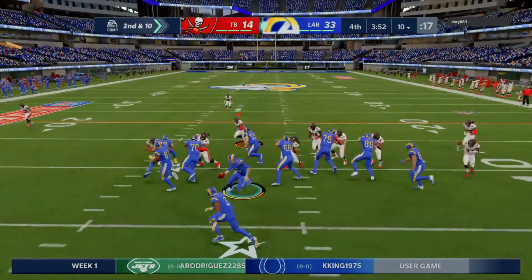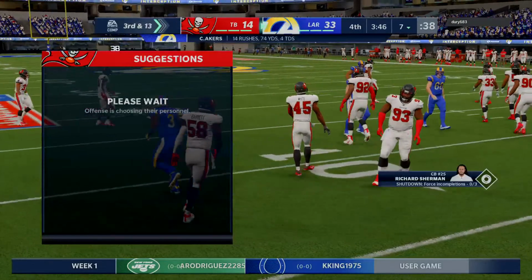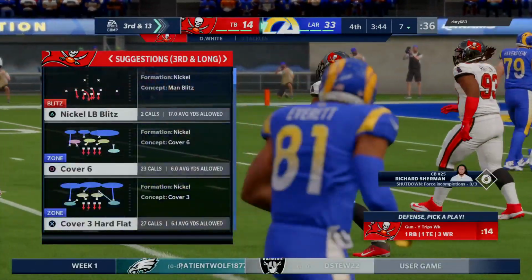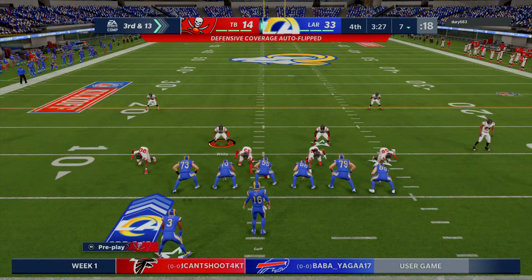Here they come, 2nd and 10 now from the 10. And he'll lose yardage and be down at the 7-yard line. This will be a loss of 3, and now a much tougher 3rd down looming. Back at his own 7. And the box with an extra defender in the secondary now on 3rd down.